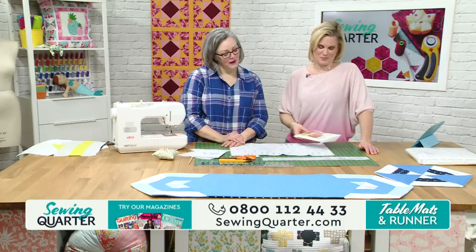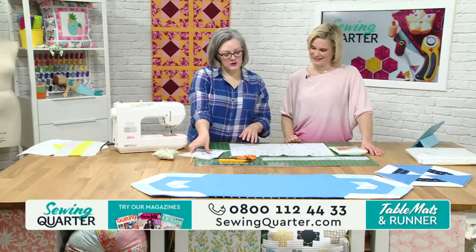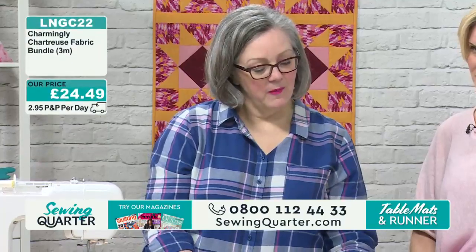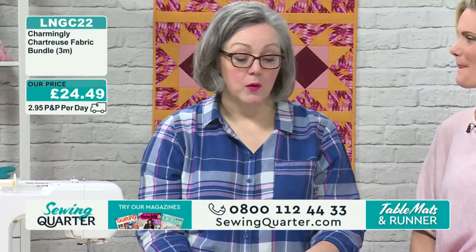We'll see. Now then, where do we start? Always read the instructions on the pattern. There were two sets of instructions, so have a look through. It's much better to read and then think, oh, I don't need to know that, versus start cutting out and go, oh.